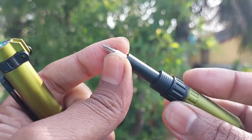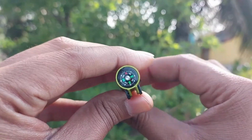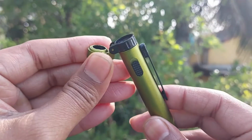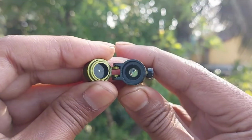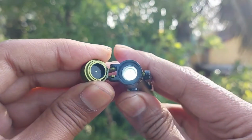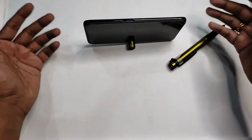After opening this pen, you will get a screwdriver. However, a compass has been placed on the pen. After opening it, you will find a torch, which you can turn on or off via the buttons on its side. It provides lovely light as a pen if we talk about its brightness. You can use it as a mobile stand also.